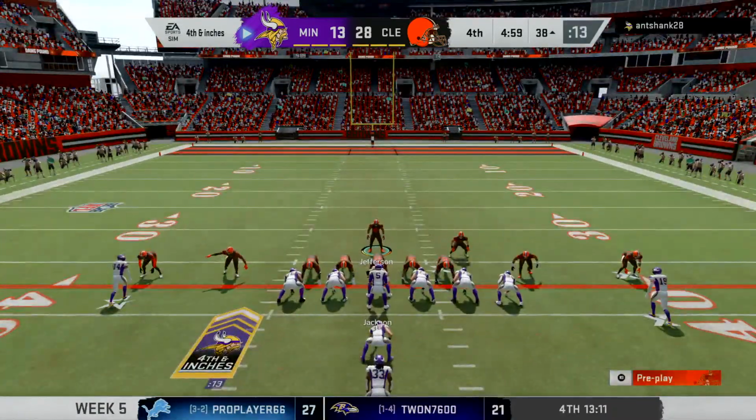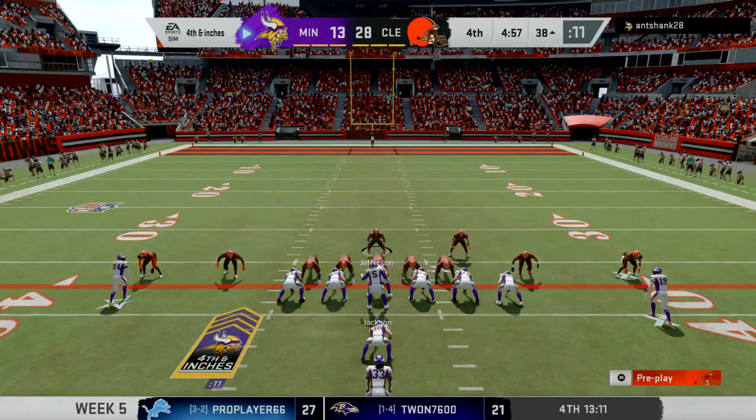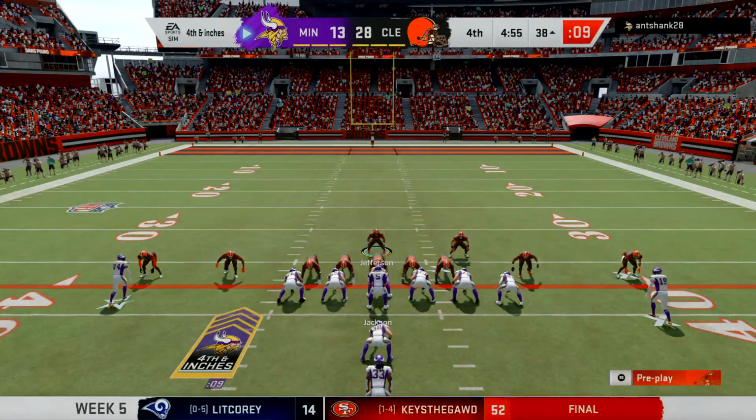44's Mike. 44's Mike. Check, check. Watch the slant. Watch the slant. 44's the Mike.